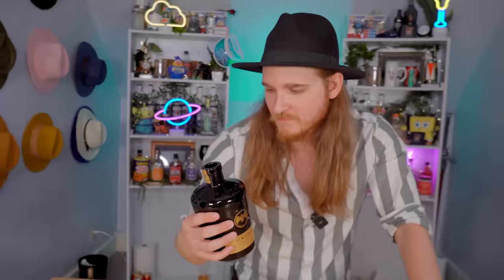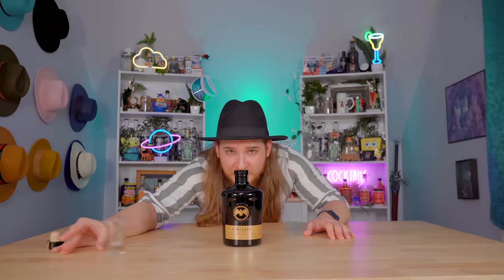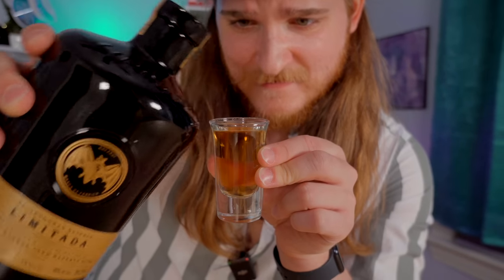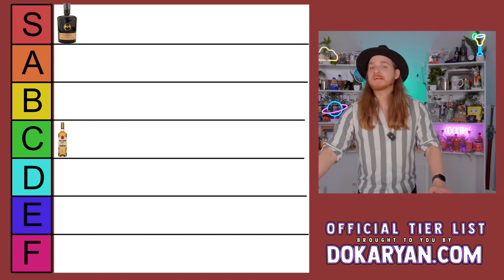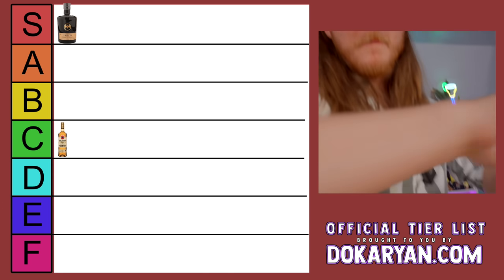Sniff test. Whoa. Vanilla. Vanilla? Vanilla, chocolate, and wood. Oh my God. Wow. This is one of the best smelling things I think I've ever smelled in my life. Time for a shot. Please be incredibly dark. Diboja. F tier. I have goosebumps. You probably can't see them because they're microscopic, but wow.